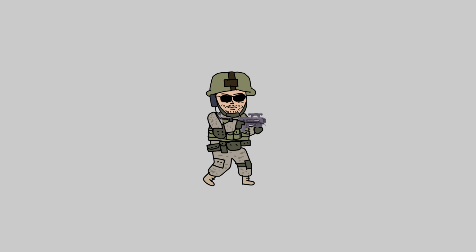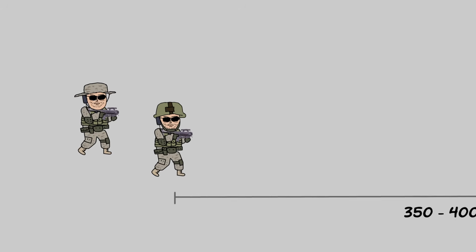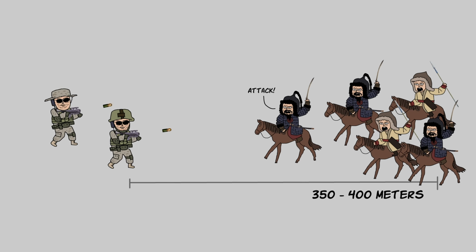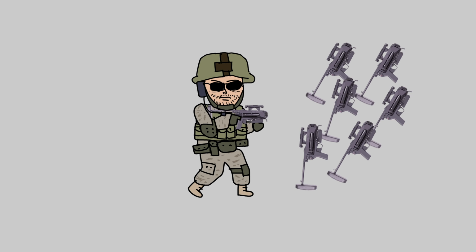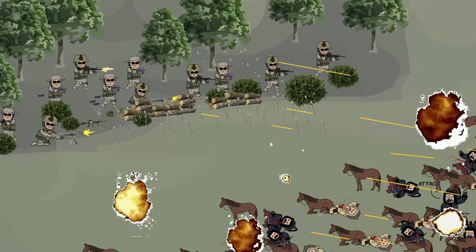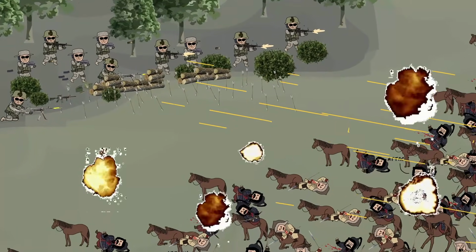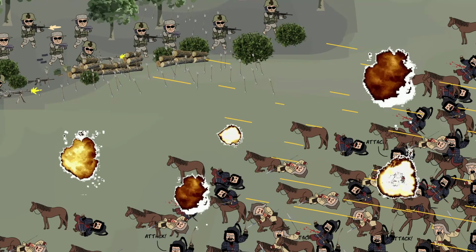Now add the M203 grenade launchers. Each rifle squad has grenadiers with 40mm launchers that can reach out 350 to 400 meters. Against cavalry, a single 40mm grenade detonating in a formation could kill or wound multiple riders and cause horses to panic and bolt. The Marines might have 6 to 8 grenadiers, with maybe 10 to 15 rounds each. Fired into the charging mass before they close to 100 yards, that's dozens of explosions ripping through the Mongol formation. Conservatively, that's another 100 to 150 Mongols neutralized, plus additional casualties from panicked horses, trampling or throwing riders.